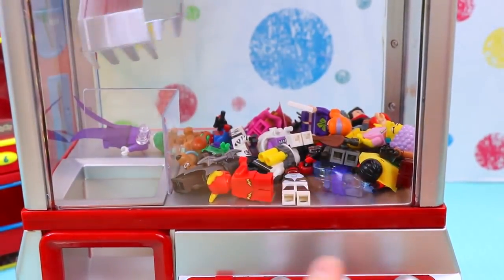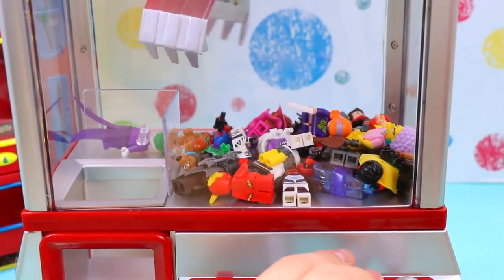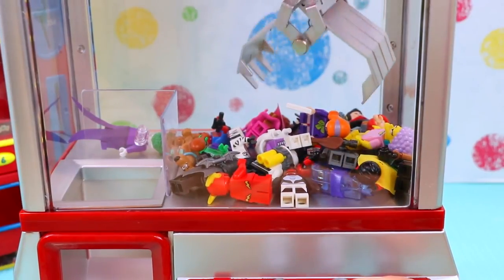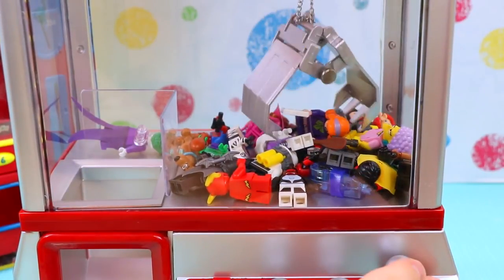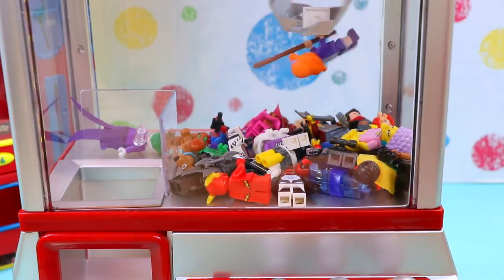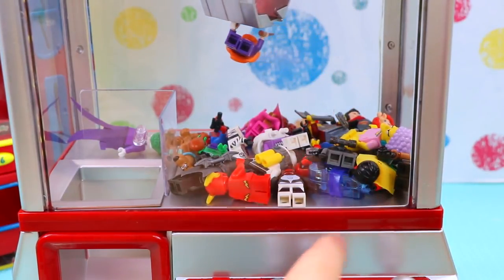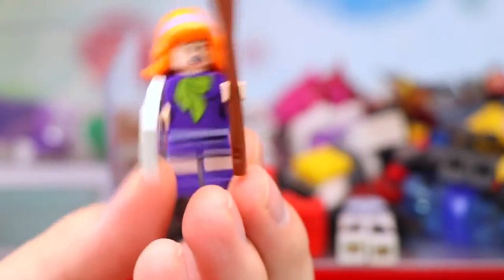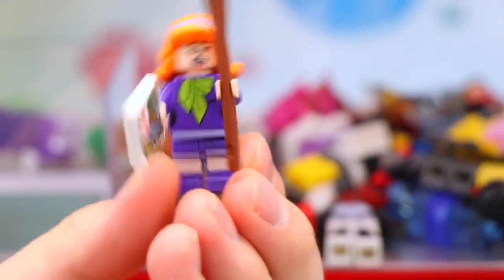Okay, let's see. Let me get. Oh, maybe I get Daphne now finally. Let's see. Yeah, we've been trying for her like 100 times. Daphne! She's nice. Like, where's Freddy? Yeah, he's here, don't worry.